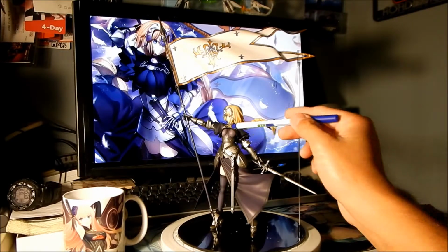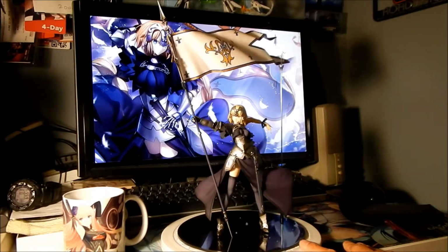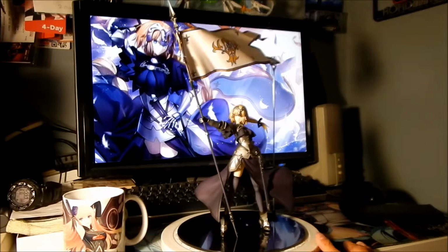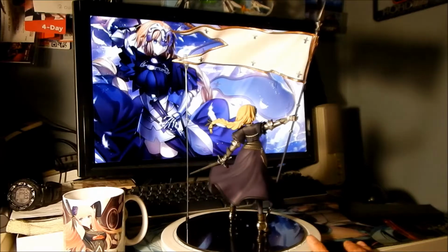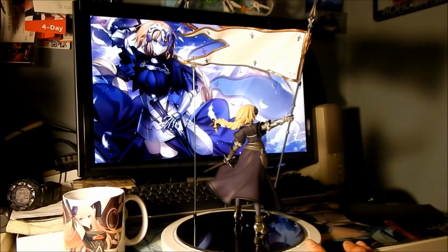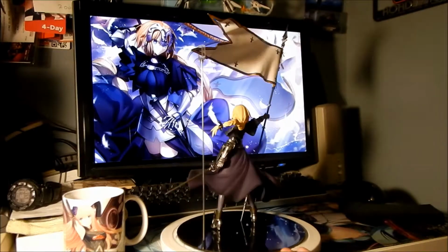You can see it's a bit lighter where her nipples would be. So that is really the only shading I see. Even the flag has no shading on the paint at all, but it's a solid paint job. The gold looks okay, I guess. The gold looks kind of textured too, so it's kind of like a ribbon material or something. But it is a little bit dynamic too.